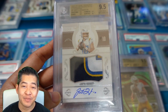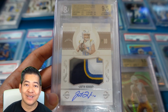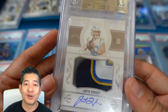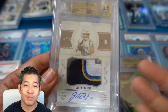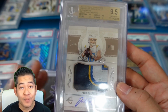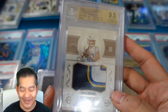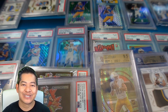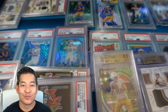So I gave up the Brady, which I know is the GOAT, but as you guys can see, I'm heavily invested in the Herbert for personal reasons, as well as I think he's still a smart buy. If this guy wins a Super Bowl, his cards will be what Mahomes is now. I'm hoping the same thing happens to Herbert. I'm kind of betting on it, I guess, with all these cards here. So that is it, guys. Just wanted to show off my Justin Herbert collection and tell you guys how I made double my money on at least one of them.